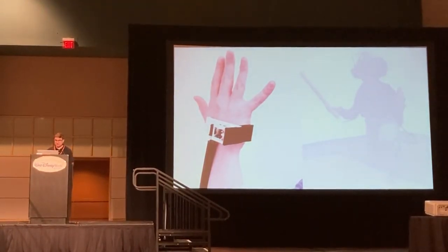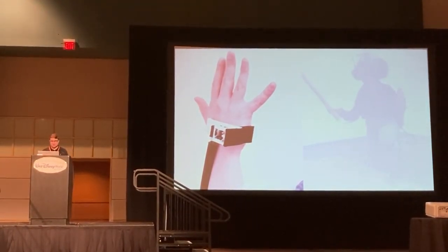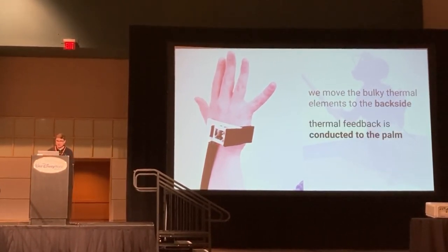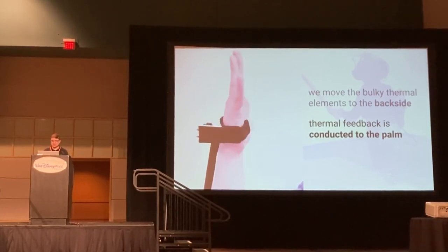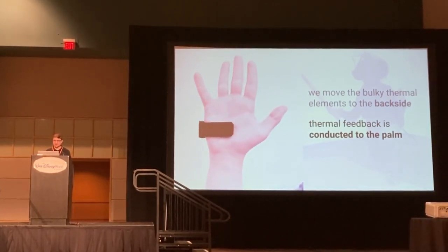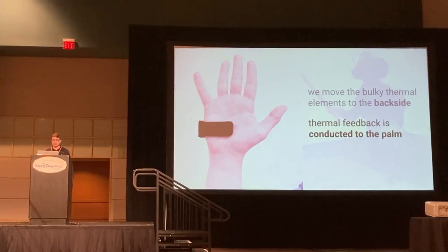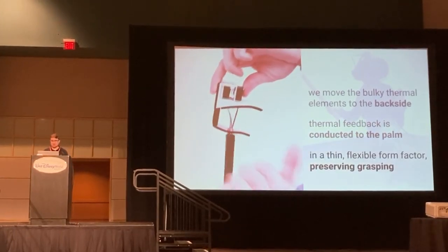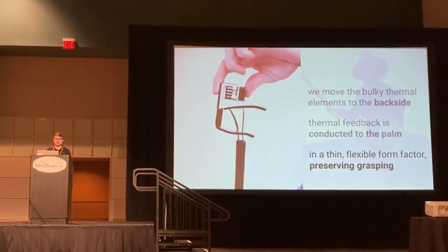I'll use the hand-worn device as an example. So we move the bulky Peltier element, heatsink, and fan to the back of the hand so that they don't interfere with what we use to feel and manipulate the world. Now the key is that we then attach thermally conductive materials to the Peltiers to conduct the thermal feedback to the palm. And the conductive material that contacts the palm is thin and flexible so as to not interfere with grasping.